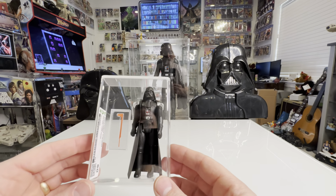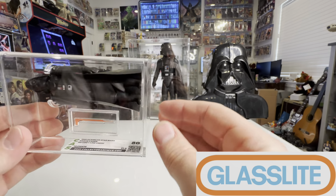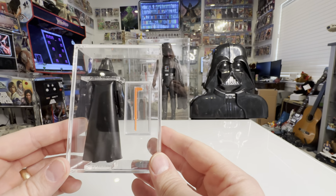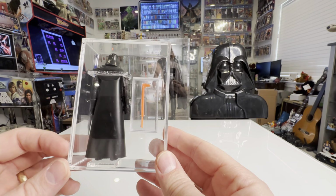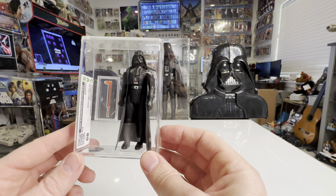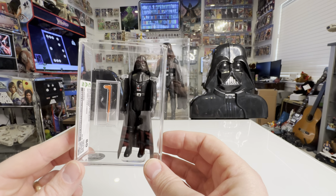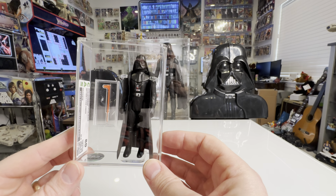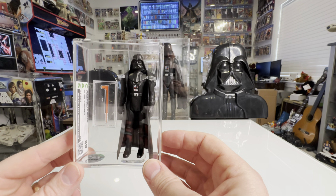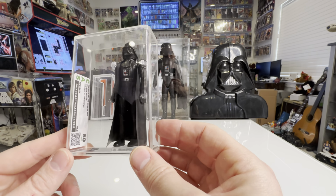And last, definitely not least, is from Brazil, a Glasslite Darth Vader, graded CAS 80 from 1988. This figure is, and I've said it 1,000 times a day, amazing. It is awesome. I love having this in my collection. I've got a few other Glasslite graded figures. I've got a Luke Skywalker, a Chewbacca, a Hoth Stormtrooper, and there might be one more I've got over there somewhere. I'm looking right now. I'm eyeballing it from a distance. But this figure, I mean, look at it.